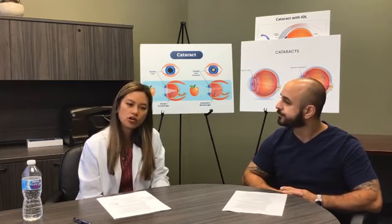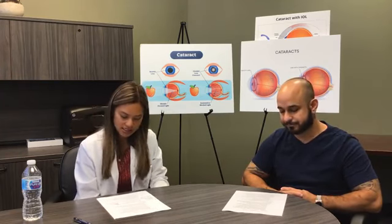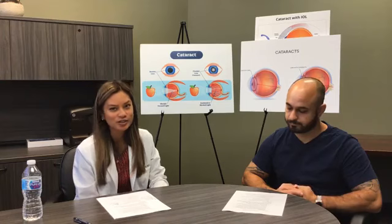One of the most common questions we hear is, can a cataract be prevented? As of now, a cataract cannot be prevented. It is one of the gifts that we get as we grow older. And like I said, at some point, everyone will develop a cataract.